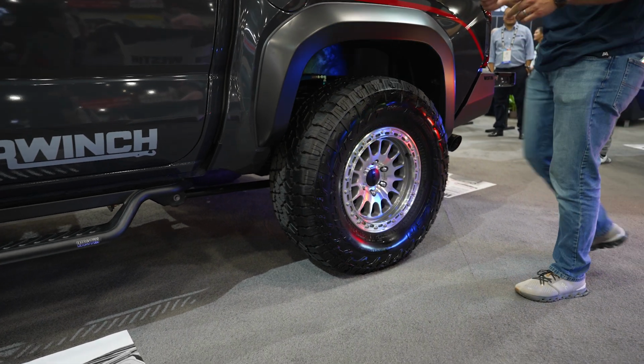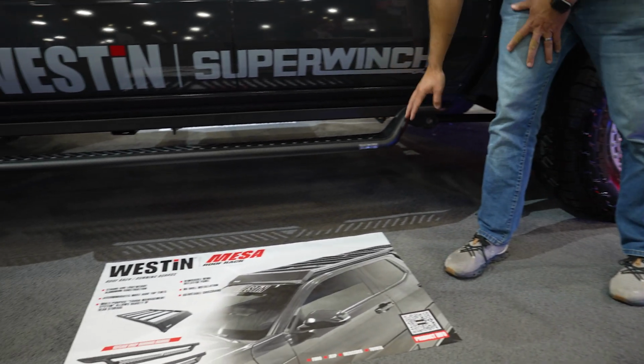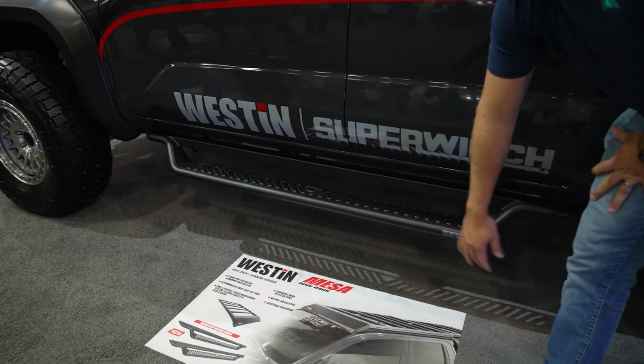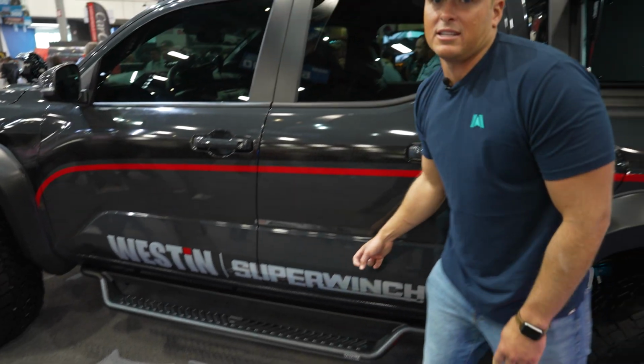Overall, that's pretty cool. Look at these side steps too. These are the Weston side steps. I like how they come down. They still don't stick out too much, and this is going to be the lowest point that's going to hit on rocks first, so it doesn't damage your vehicle.